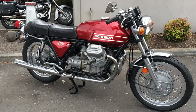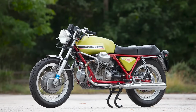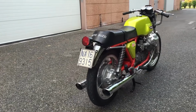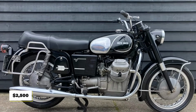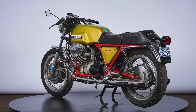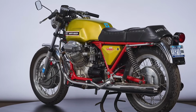But this wasn't just a beauty queen, it was built to last. Riders routinely got 50,000 miles or more out of its air-cooled engine with standard maintenance, proving that good looks and reliability could go hand in hand. Priced around $2,500 when new, the V7 Sport was considered a premium ride. Today, a well-maintained model can command values upward of $20,000 among collectors.